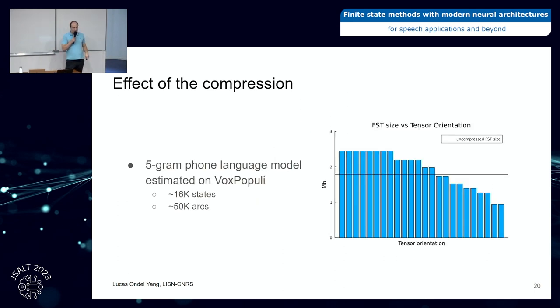So here I was playing a little bit with compression, and we were just measuring whether we are paying a little bit in our representation compared to traditional approaches. The dark line is simply the classical way of storing an FST, just storing the arcs, and we see that depending on some choices of how we represent the tensor, we actually can get a little bit over or sometimes a little bit less. But at the end of the day, we are not losing anything here.